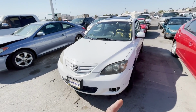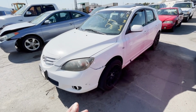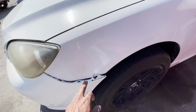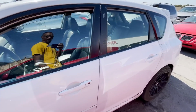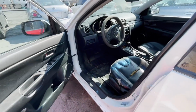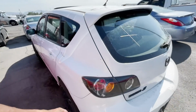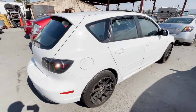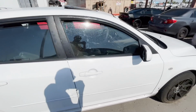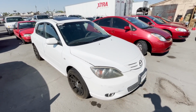We got an 04 Mazda, 208,000 miles, little hatchback. Pretty cool little car. You do have some bumper rolls or whatever you want to call it there. But inside, definitely a smoker's car for sure. This car is pretty whipped, man. I mean, if you clean it, you can bring it back to life, but it's definitely pretty whipped, like a smoker's car. What y'all think? 208,000 miles, I'm good.